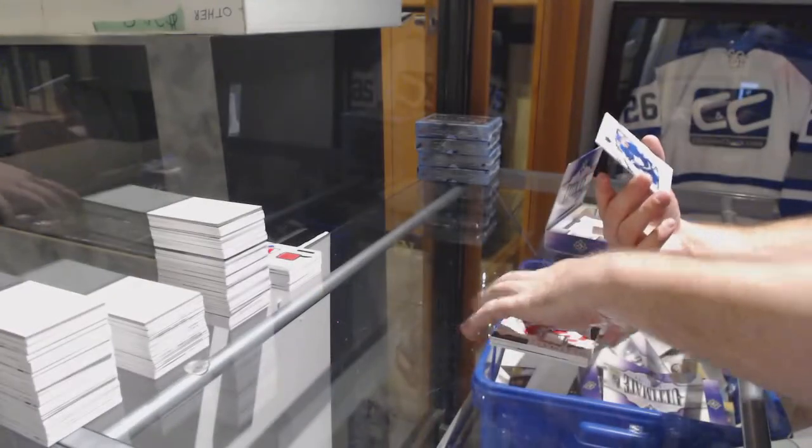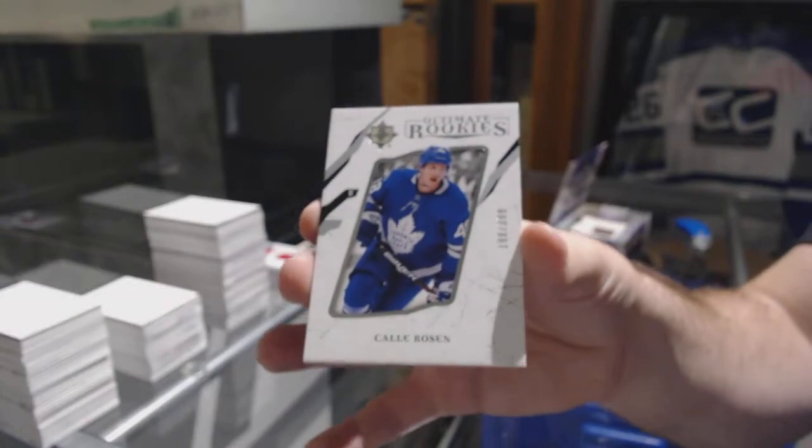And we finish off for the Maple Leafs, Callie Rosen. Start with the Callie, end with Callie.